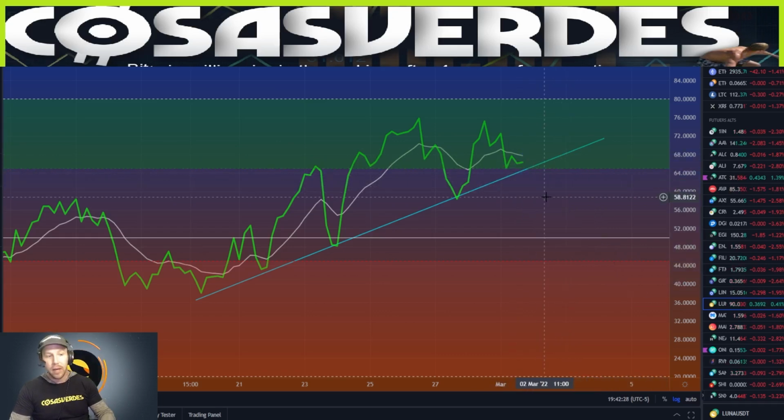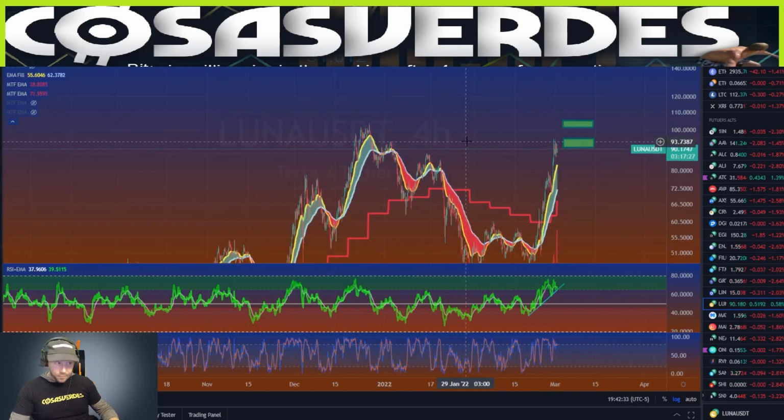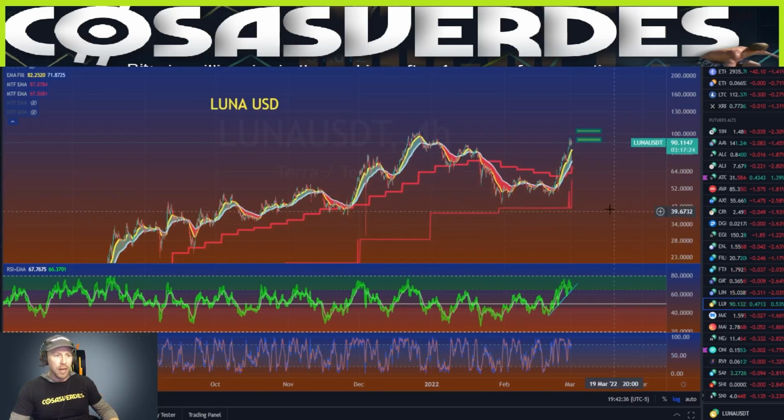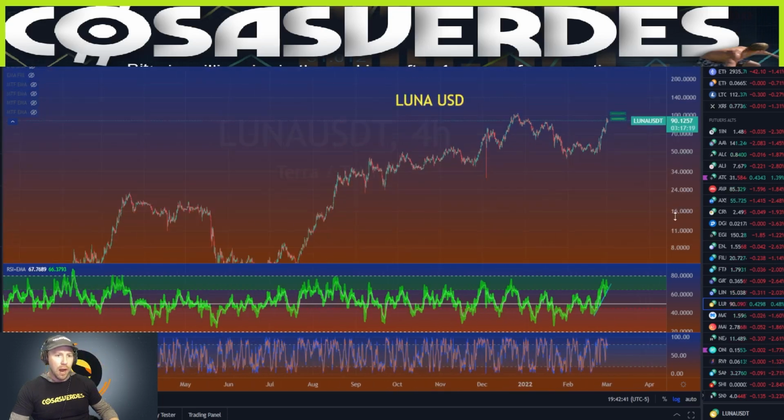That would be what I'm eyeballing. Very easy thing to watch out for on Luna in the event that it does roll over. And then your third box, if Bitcoin were to charge up to 48K, I think it would most likely hit some form of trend line up there. So let's try to see how Luna is behaving here.